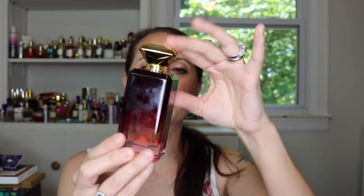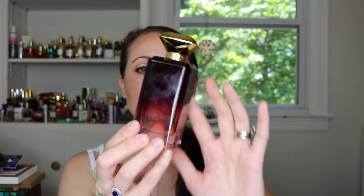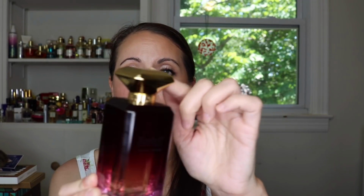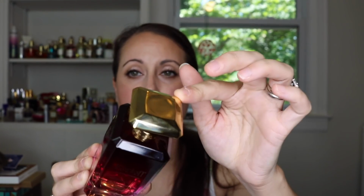And it's like this beautiful kind of plummy red color. It's so, so pretty. Or almost like a dark raspberry color. Again, the lid is kind of the same with that gold gem cut. It's not super cheap feeling, but it's definitely not a heavy lid. But yeah, this one is really, really nice. This one I loved on my skin.